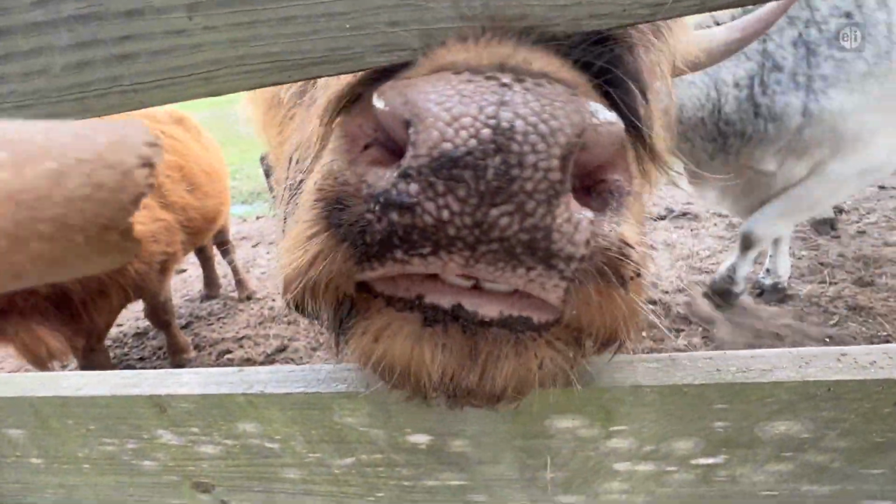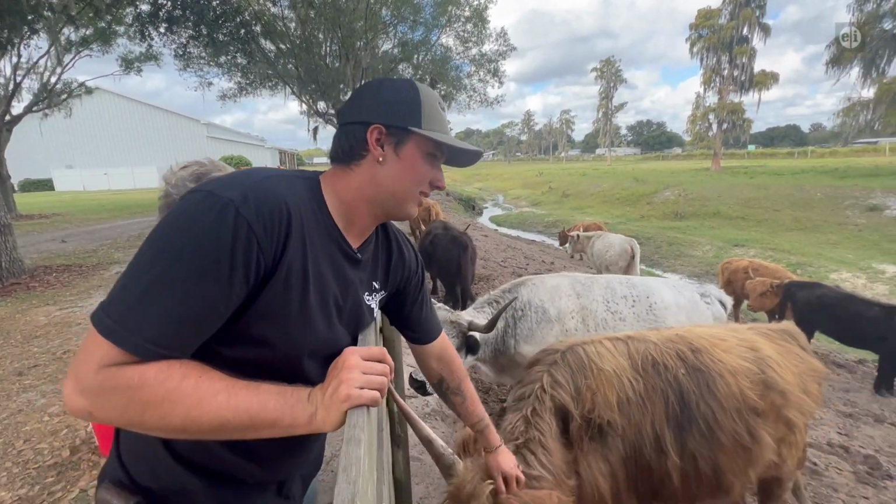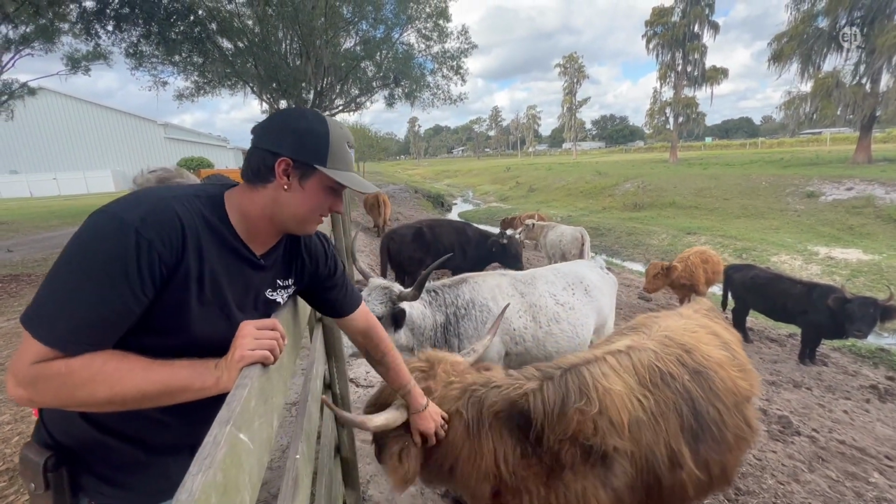Now this is Bucky, this is my little bull. I've handled him since he was about 4 days old. So he's a big baby. He's a sweetheart.